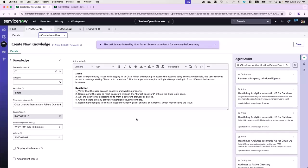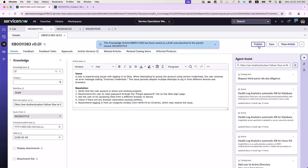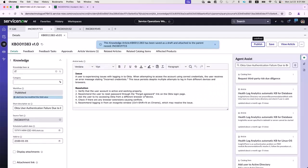And keep in mind that this is just a draft, and it is still very important for agents to review all of the content, check it for accuracy, complete it, add any details. And then at that point, they can finalize and submit that article. So I'm going to just save it. It gets attached to the original incident that it came from. And then for the sake of this demo, I'm just going to go ahead and publish it.